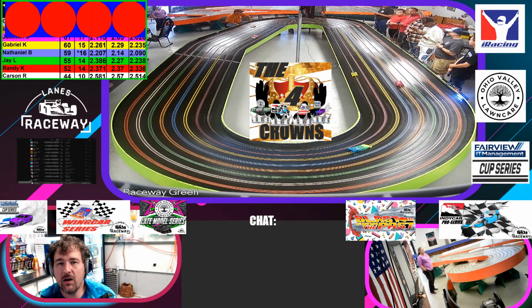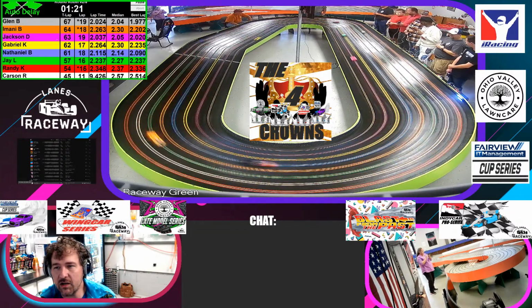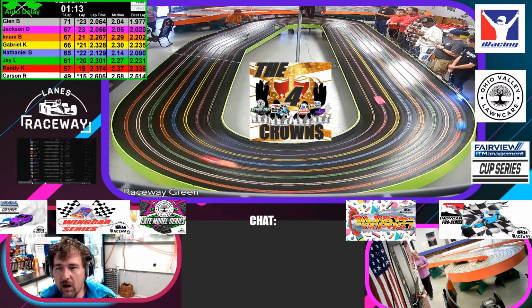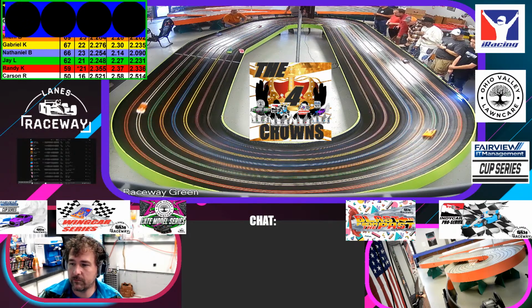Four red lights drop out to a green. We're going racing yet again. Everybody lock gear ratio 929 here in the GRC race. Only thing different is this is a 4-inch GRC where our normal GRCs are 4.5, and we are running dirt late model bodies here on the cars.